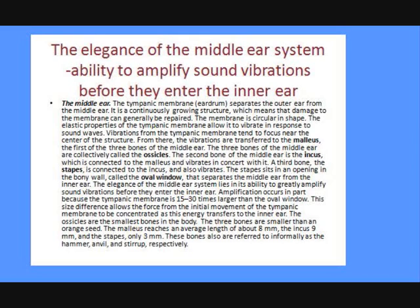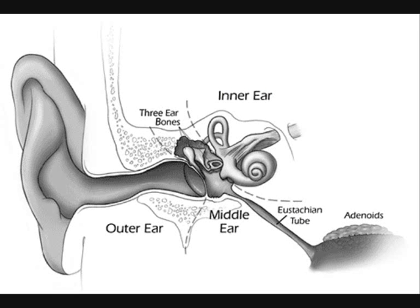The middle ear. The tympanic membrane, or what you call the eardrum, separates the outer ear from the middle ear. It is a continuously growing structure, which means that damage to the membrane can generally be repaired. The membrane is circular in shape. The elastic properties of the tympanic membrane allow it to vibrate in response to sound waves. Vibrations from the tympanic membrane tend to focus near the center of the structure. From there, vibrations are transferred to the three bones in the middle ear.